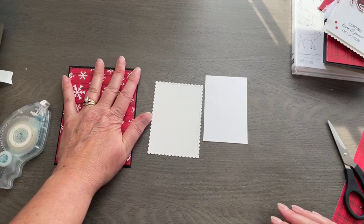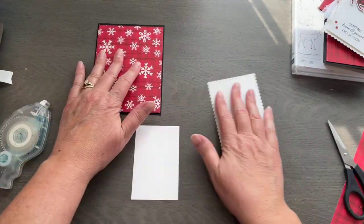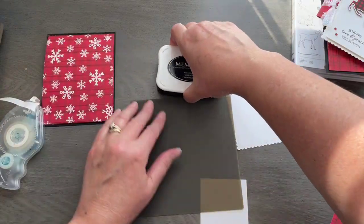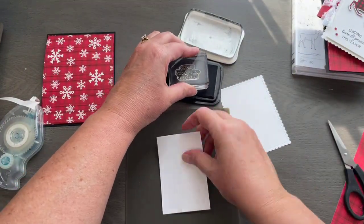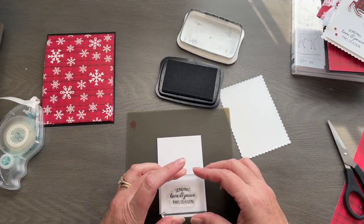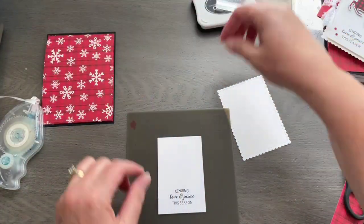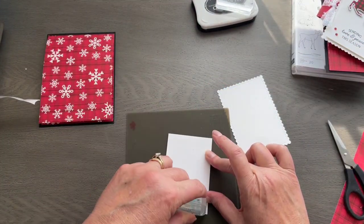So I am going to attach a piece of white. Well, let's stamp it first, just in case. Let's stamp first, because if I should mess up, I can always flip it over, right? So I'm going to stamp this sentiment, sending love and peace this season. So we got that one in just Memento Black. Now I can attach those two together.